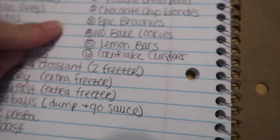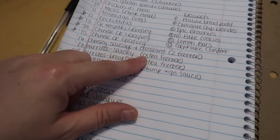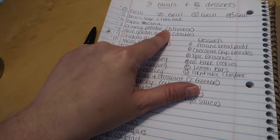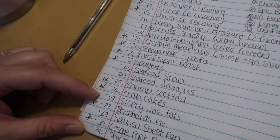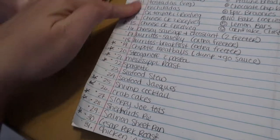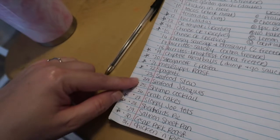And so that's 31 meals. And then here's 3. I don't know how many of these freezer meals. There's 6. Oh, and this creamy potato soup, I'm gonna do 3. So that's 9. So not all of these are my meals. These seafood ones are crab cakes and stuff. They're not necessarily all my meals, but I'm replacing 9 of them. Plus I'm doing extra burritos in there.